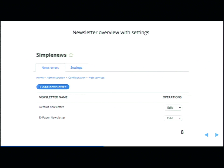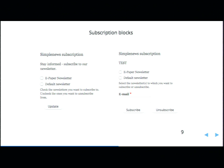Here is a little overview. As I said, it's just a listing at the moment, with no views integration, of the newsletter itself, where you can edit it, and you also see the settings tab on top. These are two examples of the same subscription block, once when you're logged in, and the other one when you're not. As you can see, you have the checkboxes of the different newsletters.